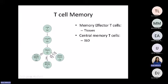Also, there are some tissue resident memory T cells that stay in the tissue. And then the effector memory T cells are going to circulate in the blood or lymph. So secondary lymphoid organs, tissue, and blood and lymph. So three types of places where the memory T cells reside.